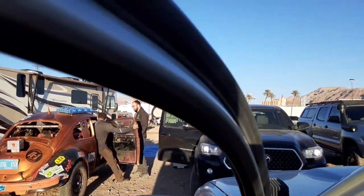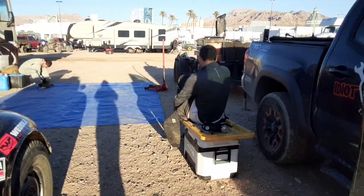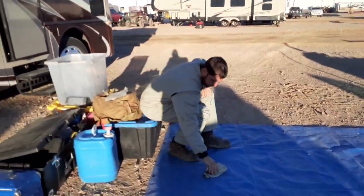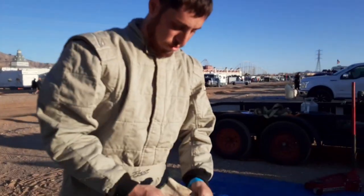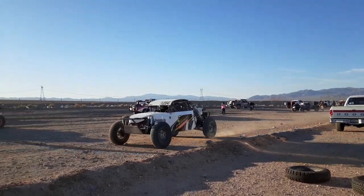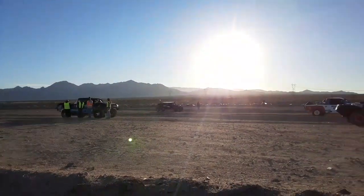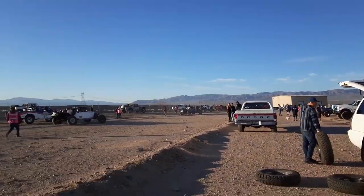Most definitely race day. Everyone's busy suiting up. Are you ready? No. Staging. Everyone's staging right now. I believe the class 11s are like the last ones to leave, which would make sense. So we'll be going around 9-ish, I think, and it'll be like 180 miles, something like that, so it's gonna be a good time.